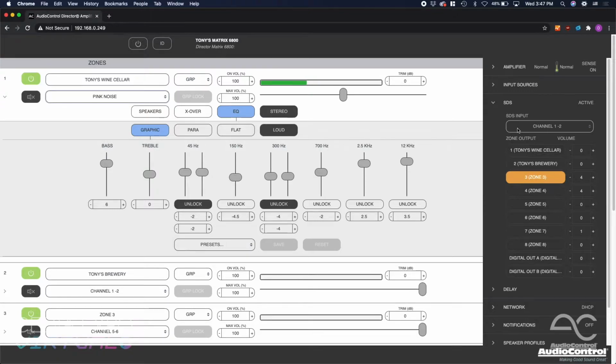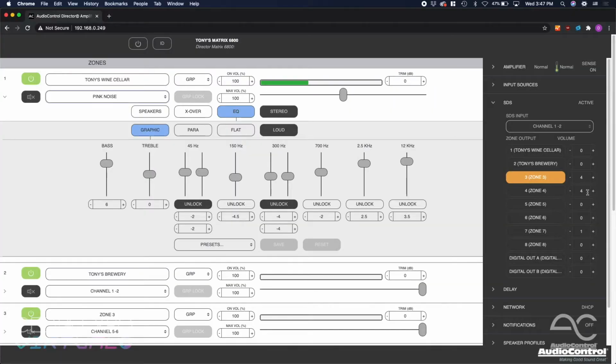AudioControl has long been known for innovation, and our new SDS circuitry allows for that. That allows an integrator to actually plug in a source like a doorbell or a phone system and identify that specific input, and then select which channels that signal is going to go out to, whether it be for a main zone or an outdoor space or the baby's room or not. And additionally, you'll have the ability to set different levels so when that signal does play, it doesn't blow the system too loud or anything along those lines.